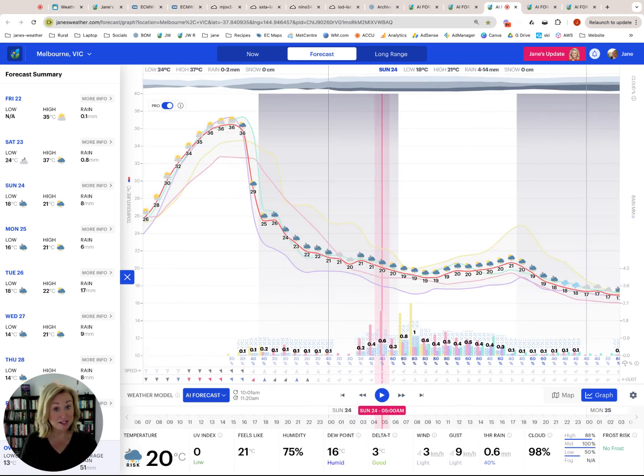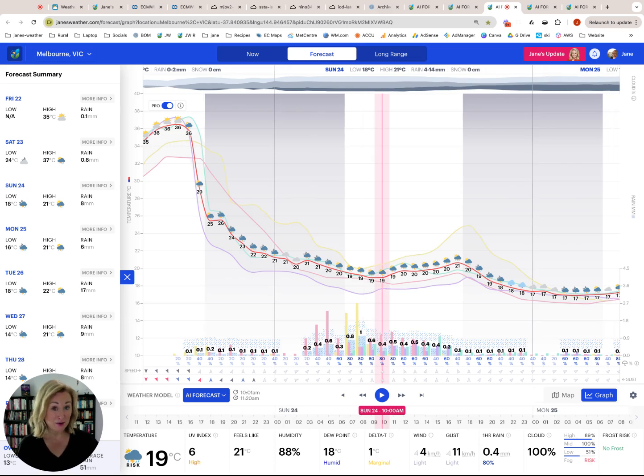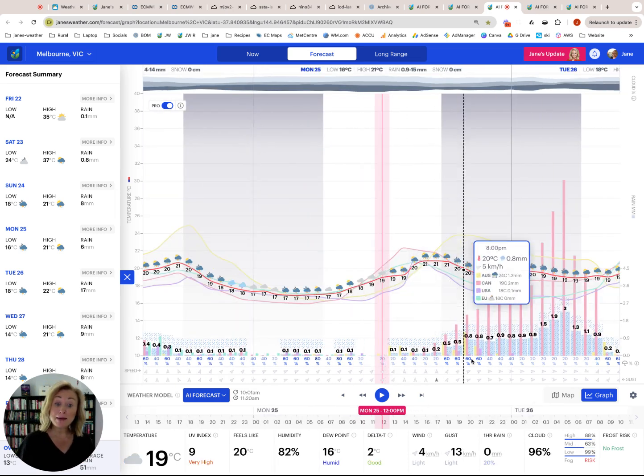Have a look at the difference in temperature. We're now down around 20, maybe 21. But it's also humid as you move through the day. So it is a sticky day on Sunday, but not a hot day. It is cool, wet, and humid. What an interesting combination. Very unusual for Melbourne. But again, this is all of that tropical influence coming in, the moisture meeting up with the low pressure and turning into wet weather. That continues into Monday, mainly later.